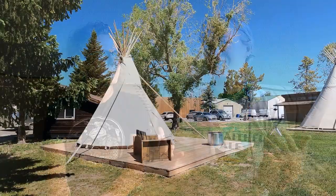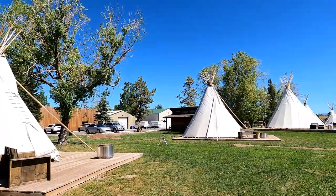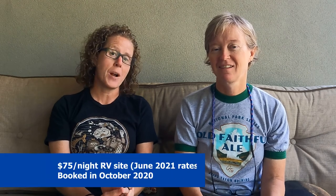And the teepees are super cute. As you go into the park, that's the first thing that you'll notice are the teepees. If you book early enough, then you can get a rate of $75. The people next to us did not book early enough and were paying twice that a night. Yeah, I think I looked online right before we shot this, and I think the rates are closer to 100 now if you're booking in advance. But again, we lucked out and I think got them for 75 a night. Yeah, we booked around, I think, 9 months in advance.